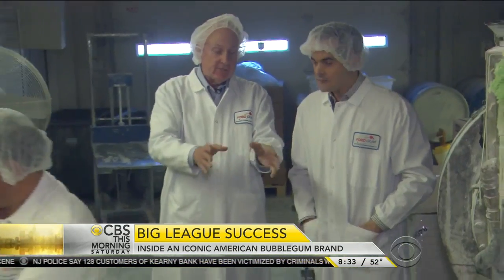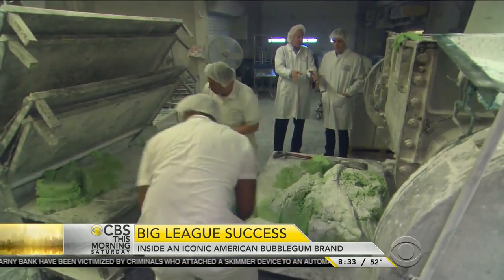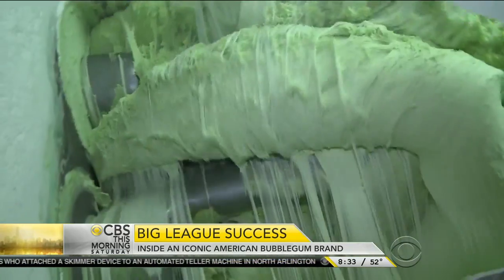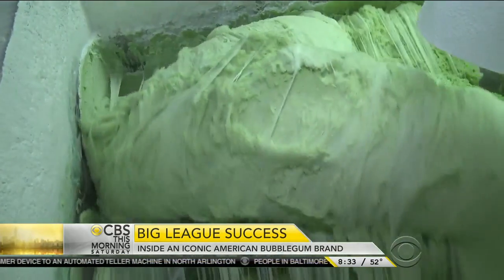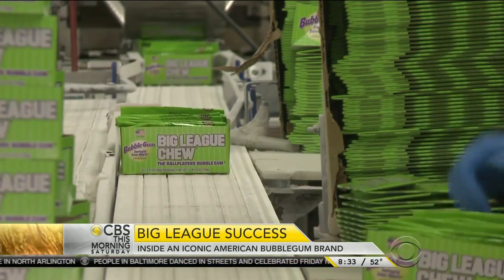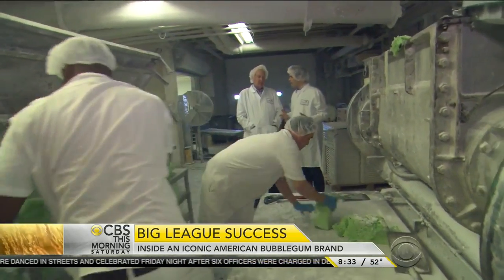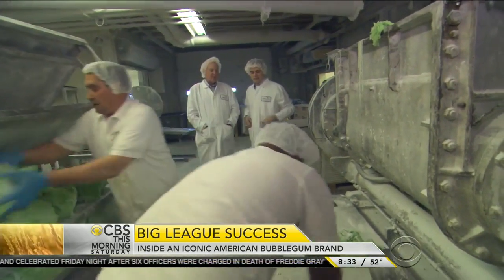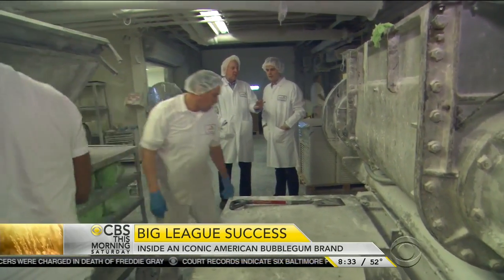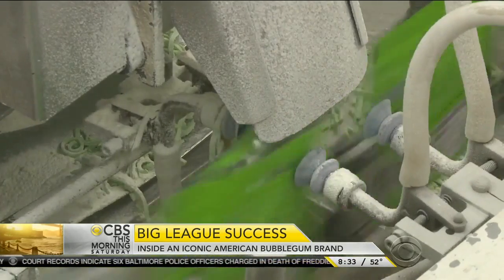You have 1,000 pounds of gum here, and unfortunately, we can't sell a 1,000-pound blob of gum. So we have to put it into a form that people are going to buy. It takes 2 days for a batch of Big League Chew to go from mixing to packaging. Big League Chew is your most difficult gum to make. Yes, it is. It's difficult to make because you have to get the consistency absolutely right, otherwise it won't shred. And shredding is the signature of the brand, absolutely.